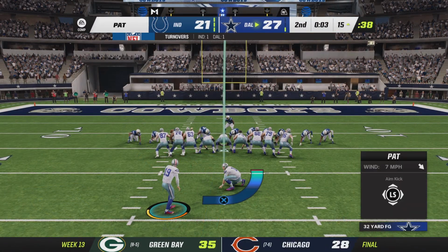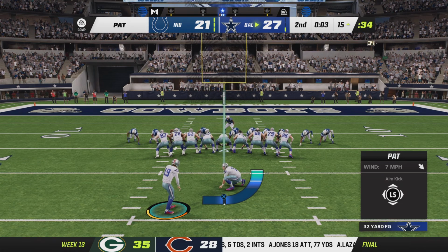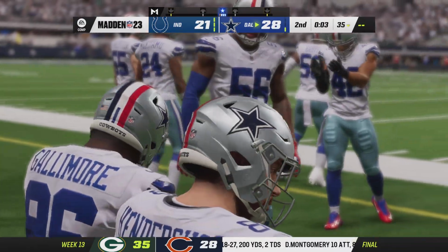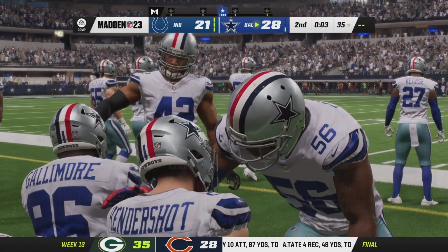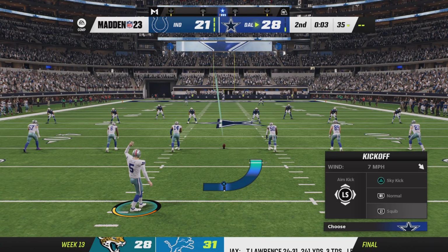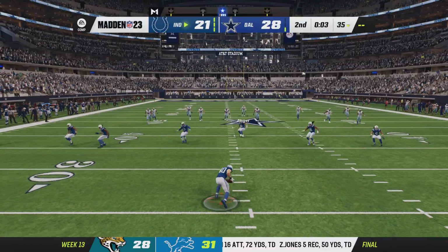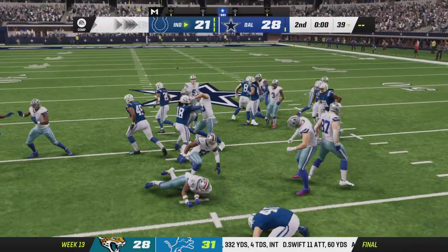Brett Maher on for the extra point. And it's good. That makes it a 28-21 game. The scoop and score always an exciting play of football. We witnessed it there. Grabbing it off the ground and then rumbling it into the end zone for 6. Short kick. One of the up middle take it down.